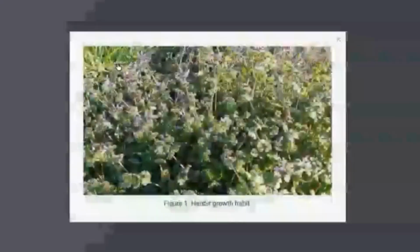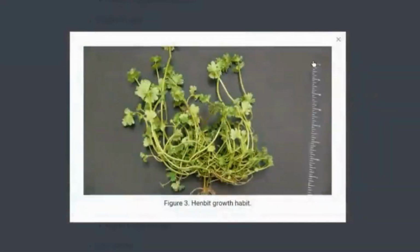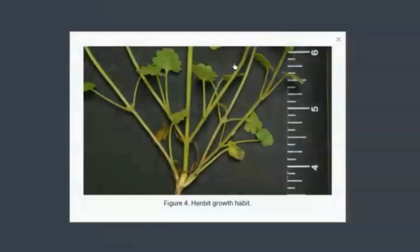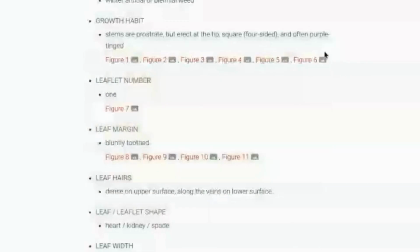Next up is henbit, and it has square, purple-tinged stems and scalloped, hairy leaves. You're going to see a purple stem, and then you're going to see hairy leaves coming off the top of it. It produces small purple flowers at the top of the plant. It prefers cool, moist soil and grows during fall and winter. Celsius, MSM, Avenue South, and Speed Zone Southern are all going to take care of henbit.